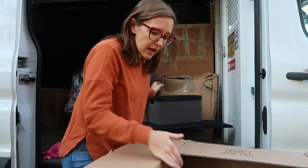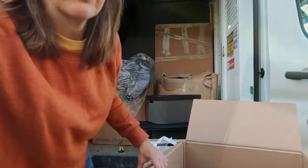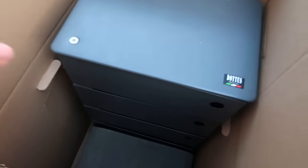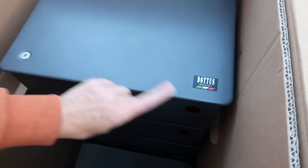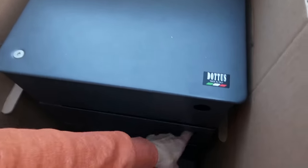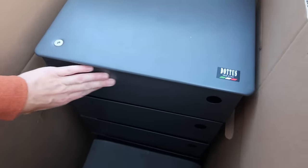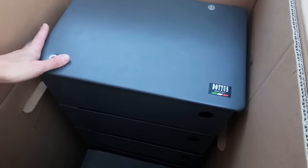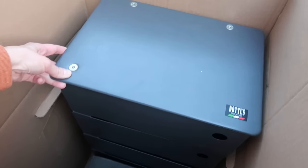And yeah, this is exactly what we have in here. I'll show you. So a made in Italy organizer, and these drawers pop out. I might actually keep that because I can use that to store my paper and my tape and other supplies that I use for shipping. But that's a great organizer. Definitely better than the plastic ones.